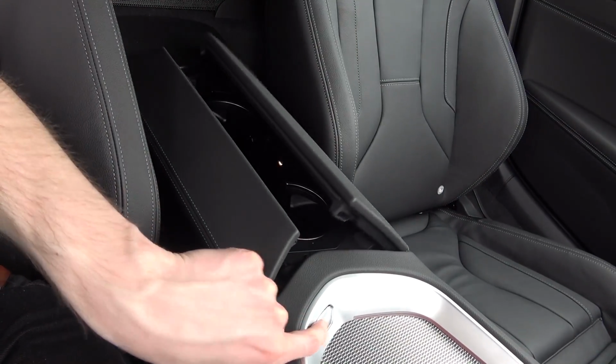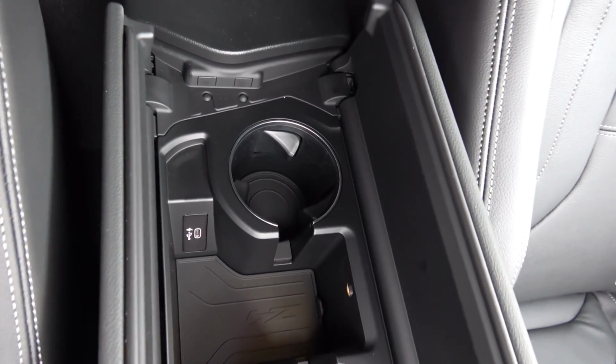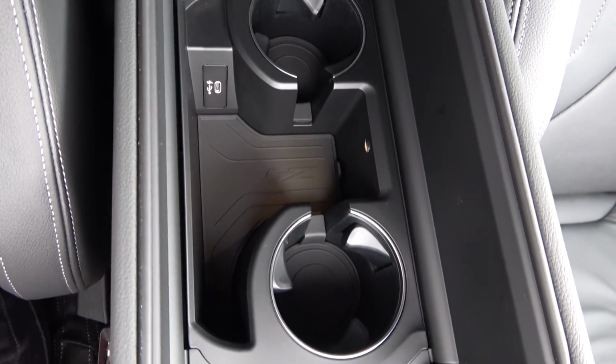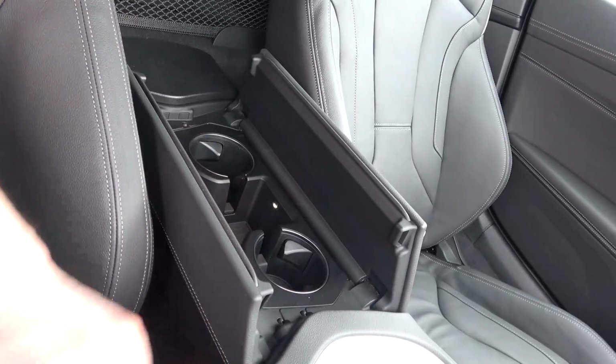Moving back, there's a dual-width leather-upholstered armrest which can be opened using the button in front of it. Inside, we find another small storage area with USB connectivity and 2 cup holders. Once finished with, this area can be easily closed and secured.